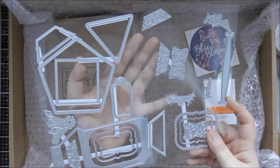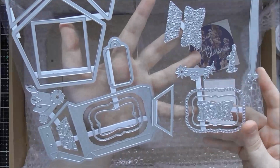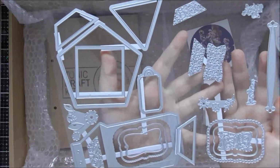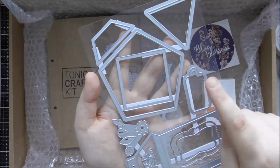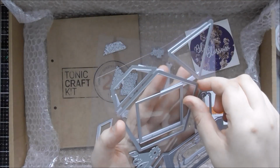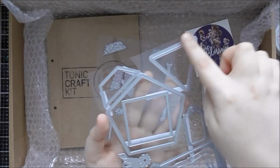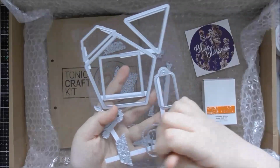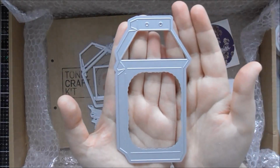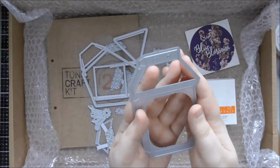The die set is called the Lantern Box Die because all of these pieces actually create 3 different sizes of lantern box. So you have the base piece to create a pentagon box, a 5-sided box, a square box, so that's 4-sided, or a triangular box, which is 3-sided, and then you have the side panel to create the box, and obviously you cut that as many times as the number of sides on the base that you've chosen.